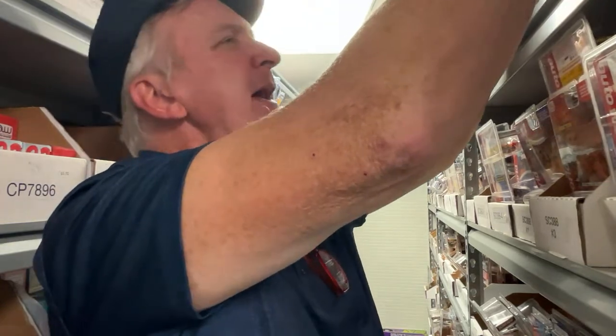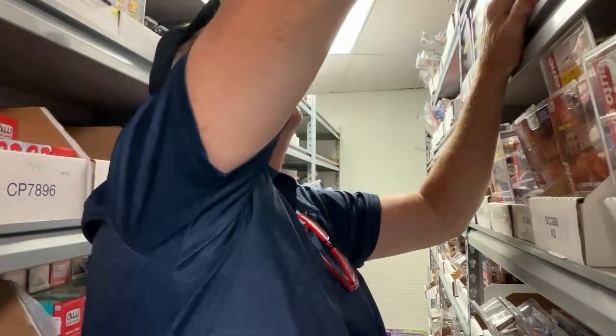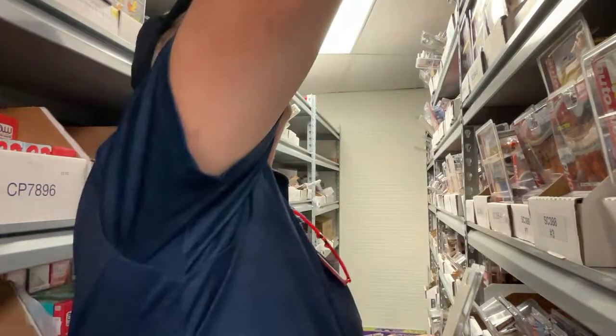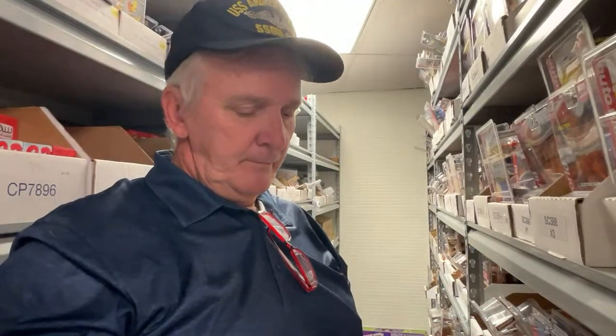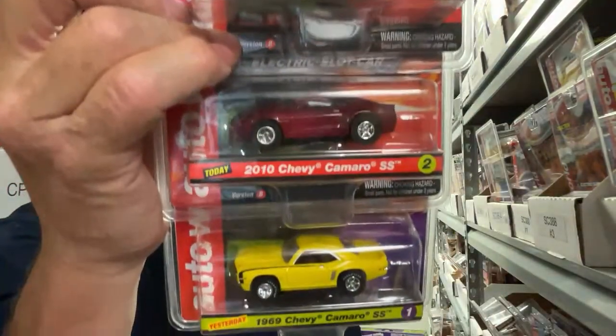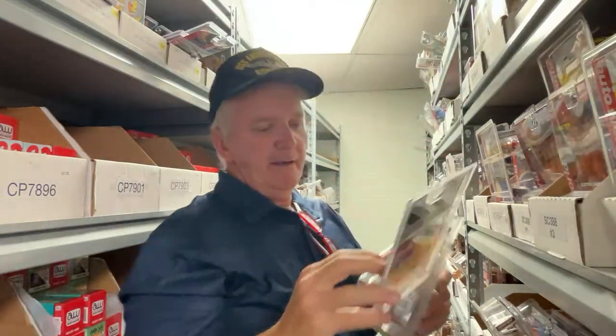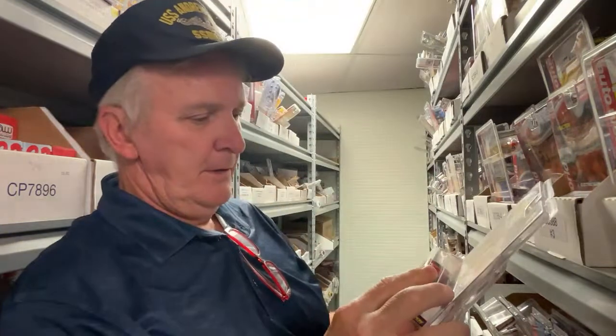Now we have SC384, which is six cars. I just wish they wouldn't do these assortments anymore, because there's two of these cars. I mean, the purple Charger is great. Yesterday and today. So they have 2010, 69, 69. And then you have a 1970 or 2007 Charger. You can't tell me that looks anything like that Charger there.